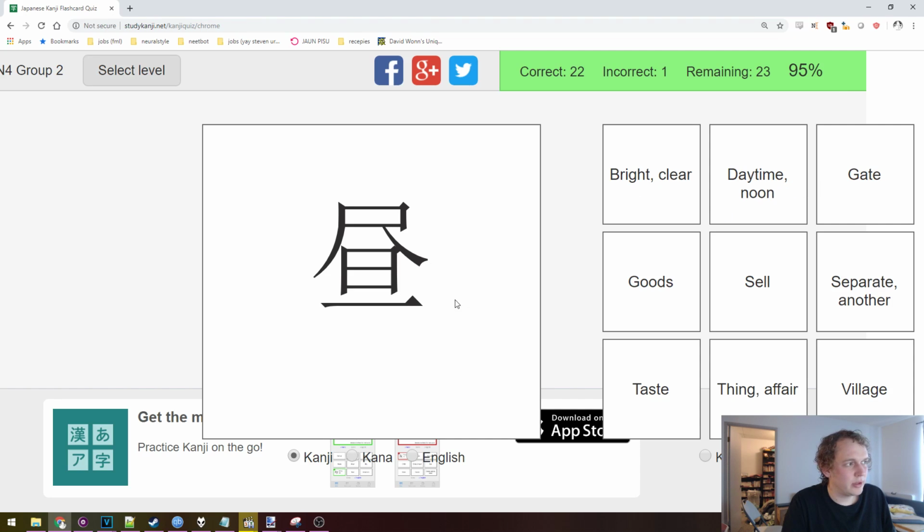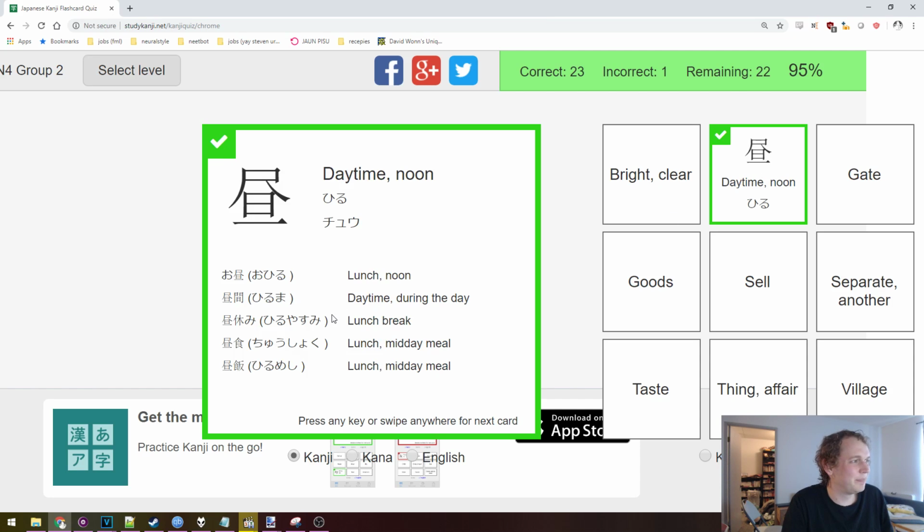This is daytime or noon. So if you think of this as part of station, I often collapse this radical down to meaning station. This is like the day's station. This is where the day is stationed for this period or whatever. Hiru. Ohiru is your lunchtime meal. It's sort of just an abbreviation of, I guess, something like that. Hiru yasumi is your lunch break. Oh, hiru shoku. No, chu shoku. Oh, of course, yeah, chu shoku. I've heard that before. And then hiru meshi. This one here meaning meal, as like dungeon meshi.